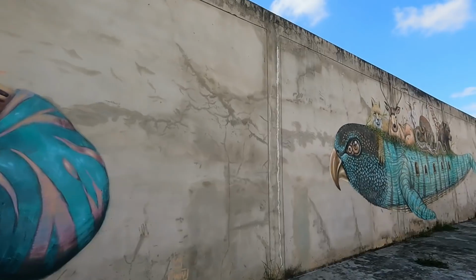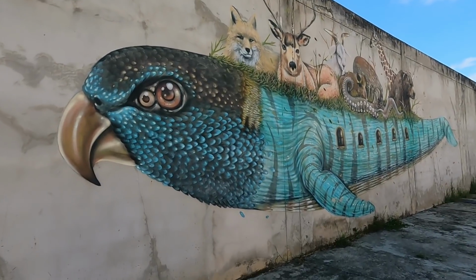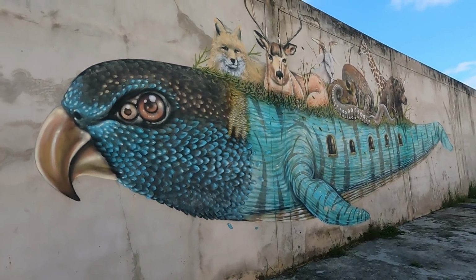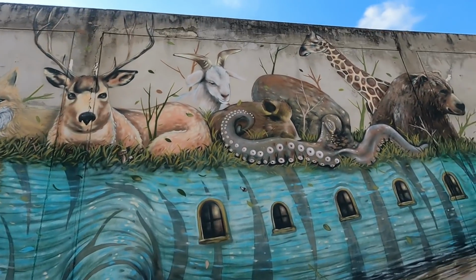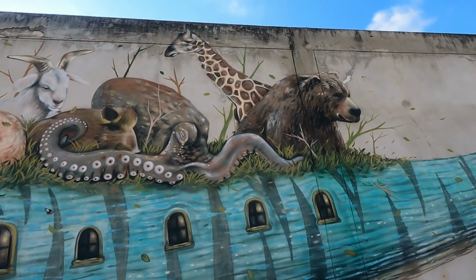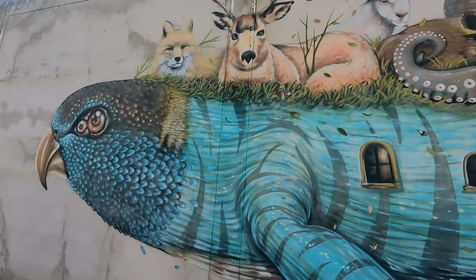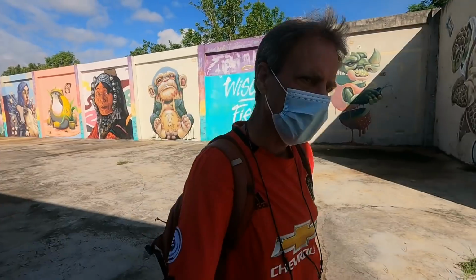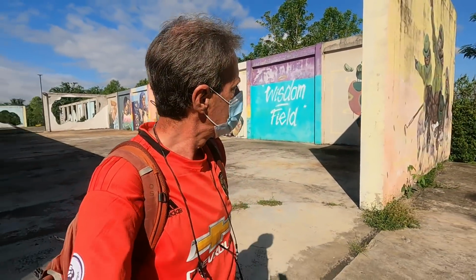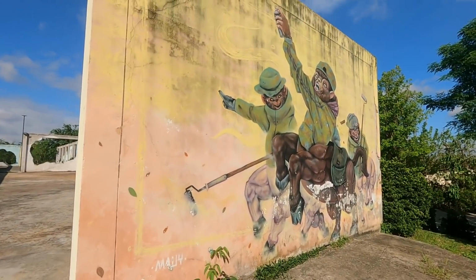And look at this. Some sort of a parakeet, whale ship hybrid, a Noah's Ark of a sort, providing a lift to all these creatures. Very cool. I assume there's a bunch more on the other side. Wow, what do we got there? Yeah, a lot of imagination going on here.